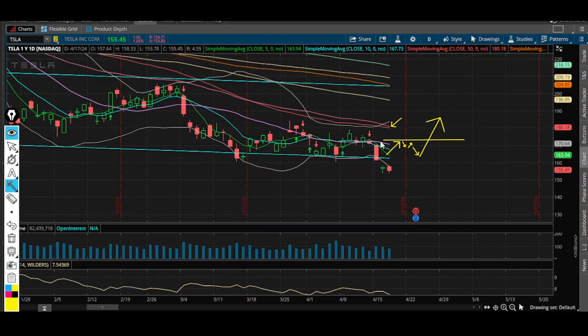I hope this gives you a little bit of idea and context of how to trade Tesla in the coming up days and weeks. Again, let me know how you guys are doing. What do you guys think on Tesla? I think personally there's some room still to the downside.